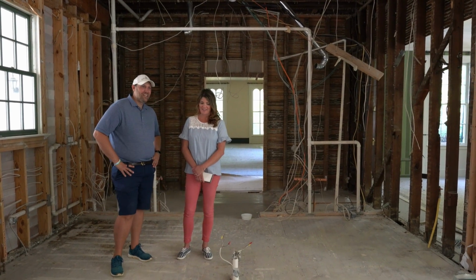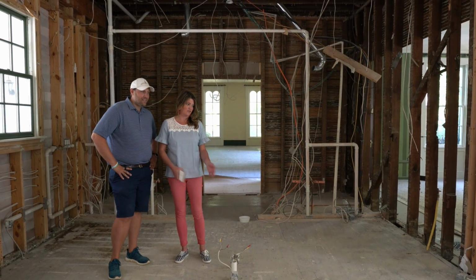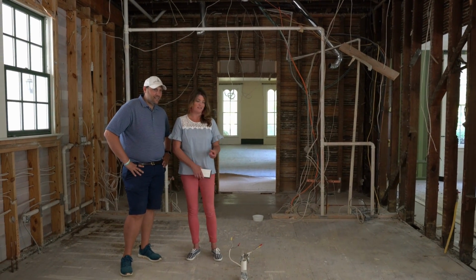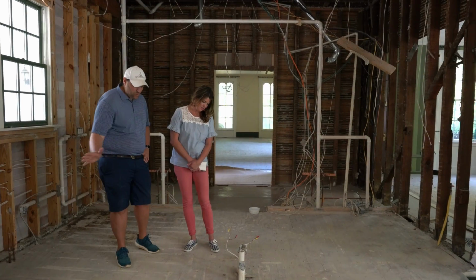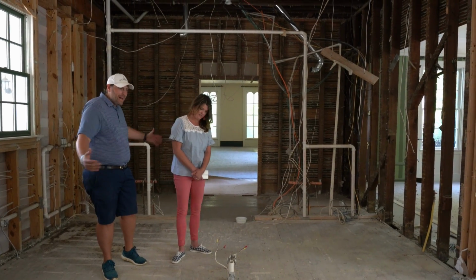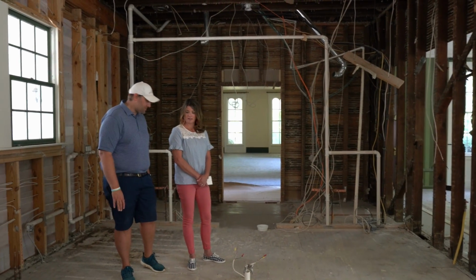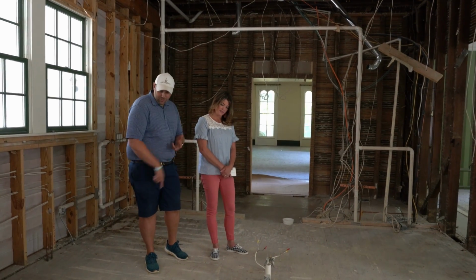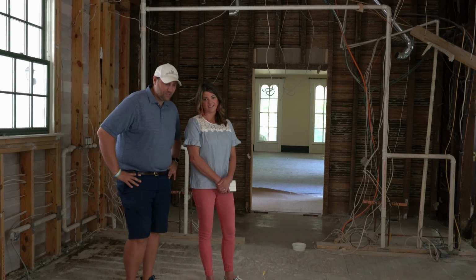So the floor is out, which was just some huge tile that had tons of mortar, about 3 inches of mortar. If you look through the floors, you'll see we're combining like 3 to 4 different spaces in 150 years of work. So there's hardwood, there's 2 layers of subfloor, there's all kinds of stuff under here.